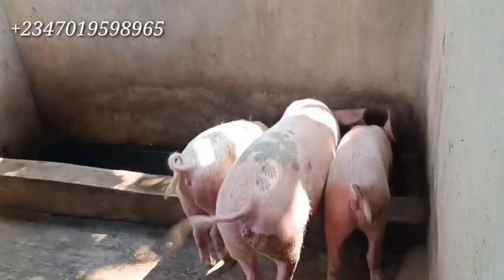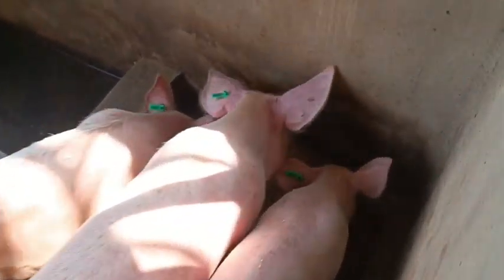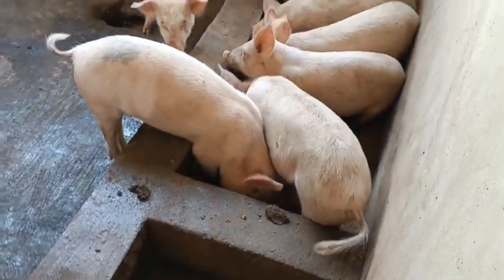So what can your pig eat without wasting your time? When it comes to livestock, there are different things you can give to your livestock. They are animals. There are things they can eat, and also there are things they cannot eat. So let's quickly dive into the items that you can mix together, or rather give to your animal fresh.